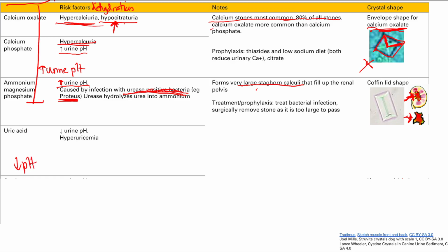So uric acid stones are one where decreased urine pH is a risk factor. The other risk factor, again, is hyperuricemia, so too much uric acid in the urine. But remember, low urine volume is a bigger factor than even hyperuricemia for the stone.